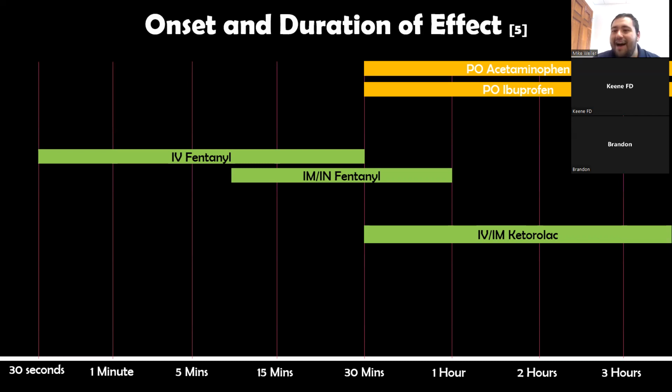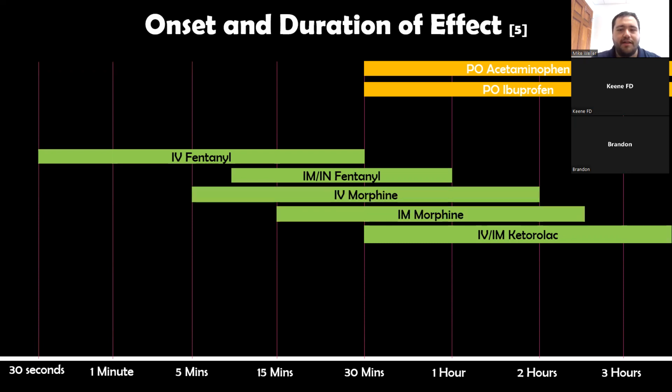Our IM or IN, so intramuscular or intranasal fentanyl, is going to take about 5 to 10 minutes to come on, and it can last close to an hour when you give that medication by that route. But again, it's going to take a little while. It's not going to last too incredibly long.